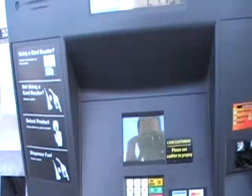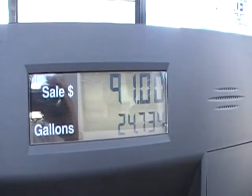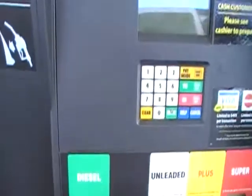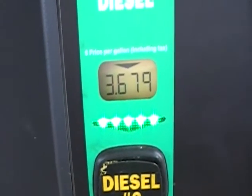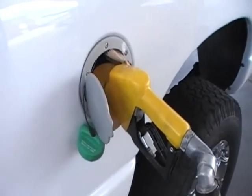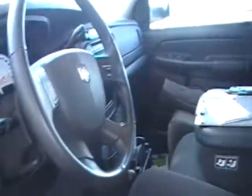Okay, the fueling is already finished at this point. I was talking to the guy on the pump next to me, so I didn't get to actually video the fueling, but here are the numbers: 24.73 gallons at $91. I'm actually paying $3.67 for the diesel here, which is better than what the sign out front says. At this particular station, you've got yellow diesel nozzle handles. Most stations are green, so you have to watch for those. That's about it. I'll go get my change and calculate the numbers and let you know how it turns out.